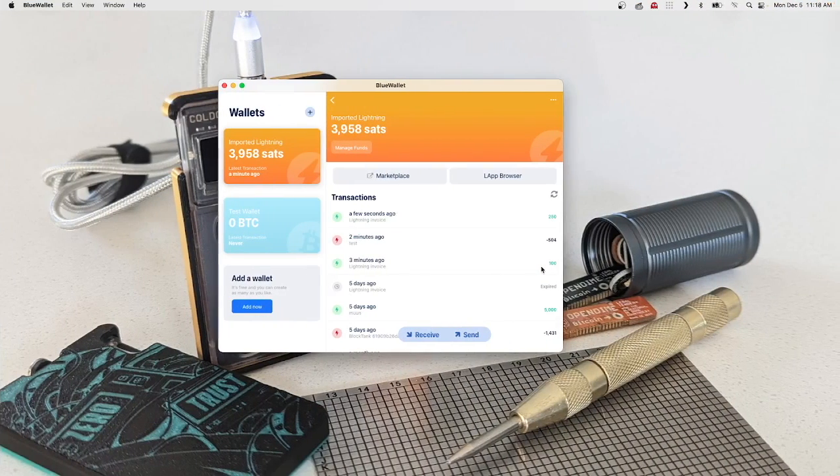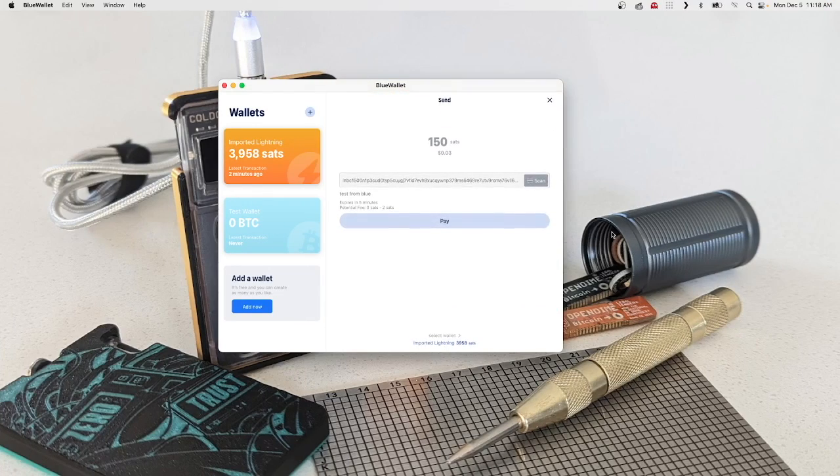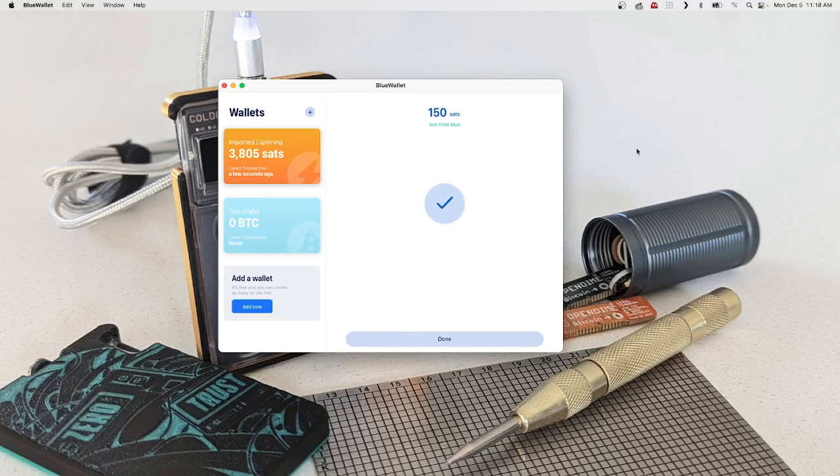So for example, go over to Blue Wallet. It does auto detect it. So I'll just hit continue. And it says, hey, look, somebody wants you to pay 150 sats, and it expires in 5 minutes. All right. So we're going to hit pay, and off it should go momentarily. And there we go. Everything's all sent.